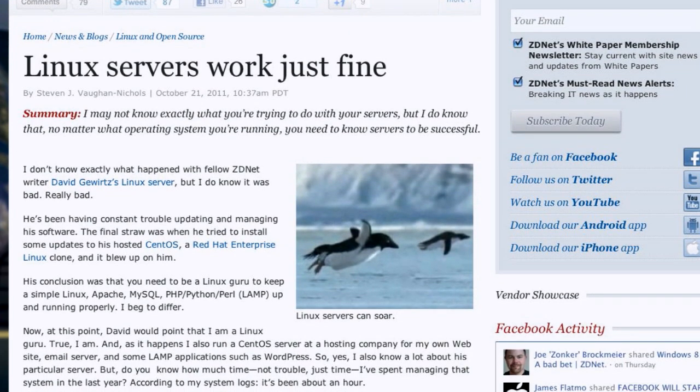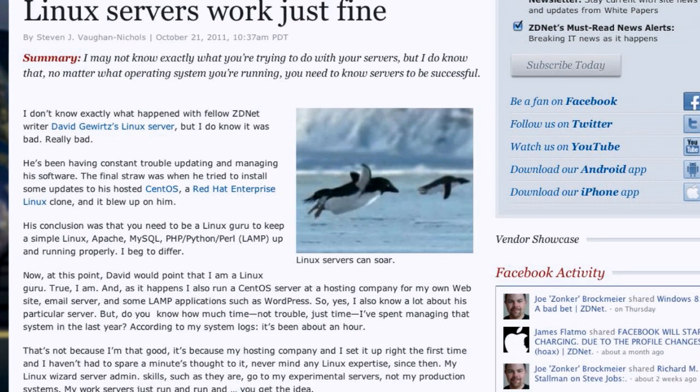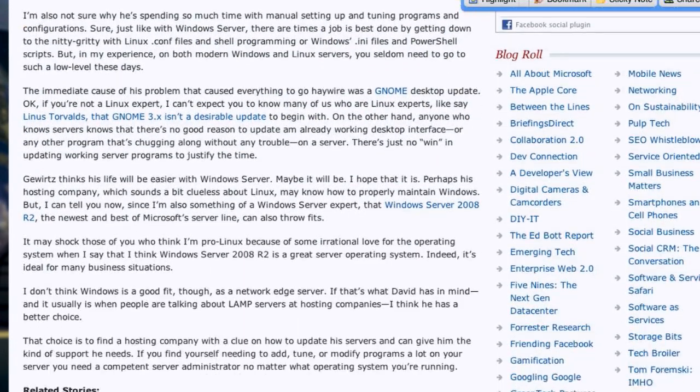And a lot of people that work in the industry end up dealing with both operating systems or more. Yeah. And he goes on to talk about some of his experiences, and he comes down and kind of breaks down some of the mistakes he thinks the other author made and stuff like that. It's a good couple of reads back to back, that's for sure.